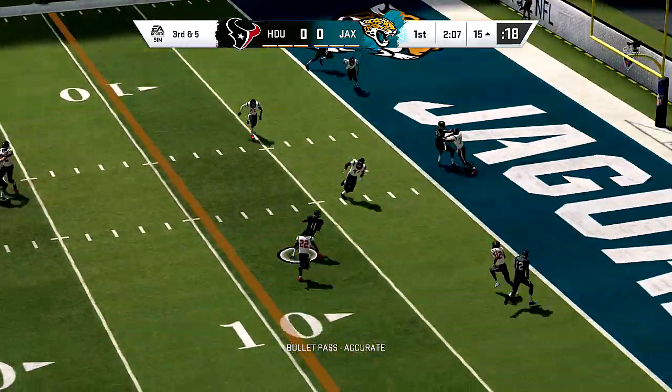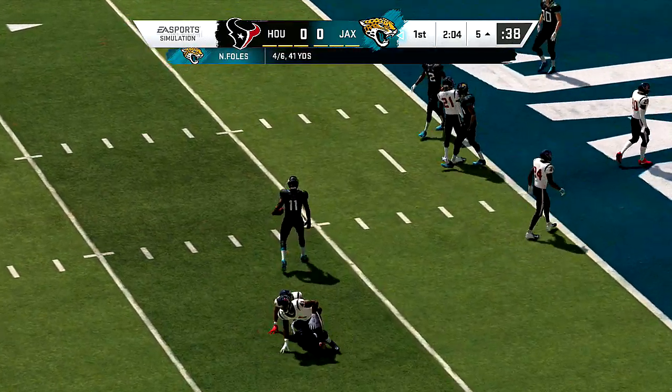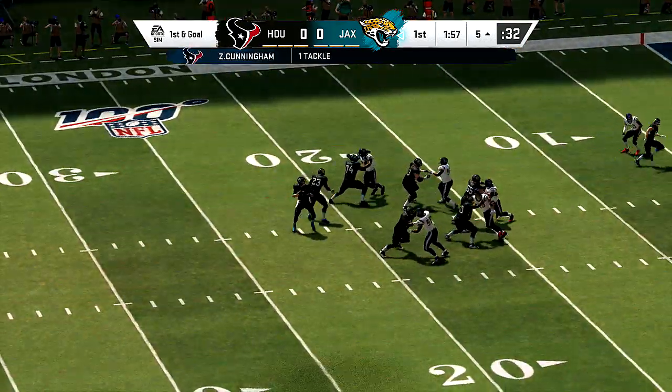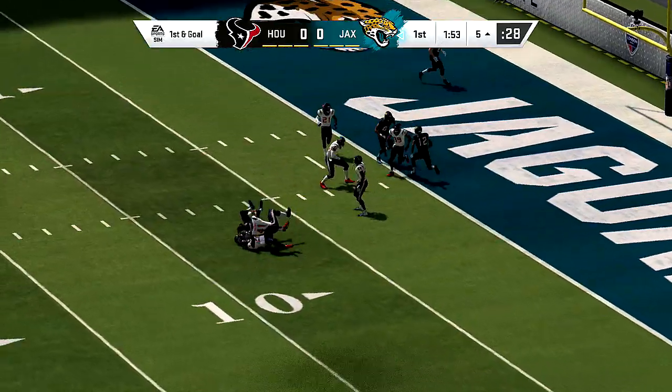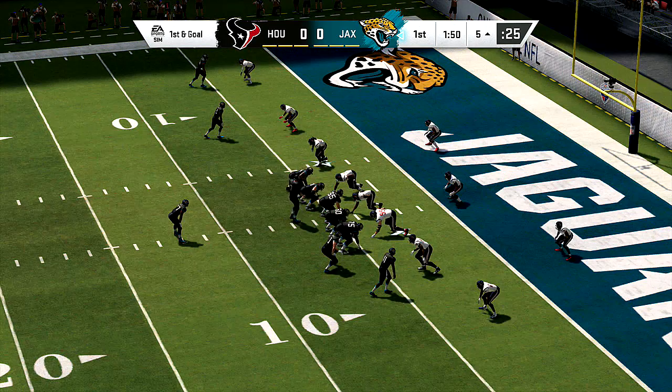Foles. He's got the hook up to Lee. And able to get him down, but he does reach the 5. They picked up 5 yards last time. Now they double it and get 10 here. His passing's been on point on this drive, hasn't it? Been very accurate, gotten the ball downfield, gained nice chunks of yardage.